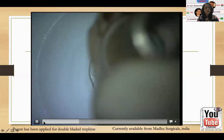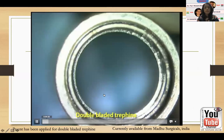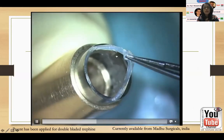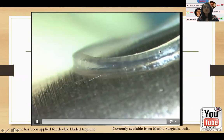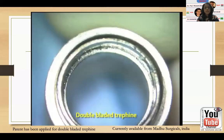This is a trephine that I have designed, and I do have a patent pending for this. If you look at it carefully, and I'll be showing it to you again, so don't worry. Here is a trephine which has two concentric blades, one within the other. And this gives you this kind of tissue segment, which you can later utilize as an intracorneal ring segment.